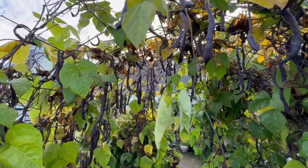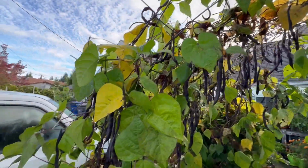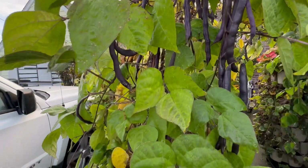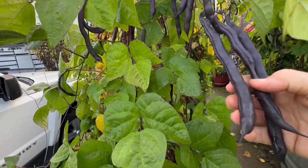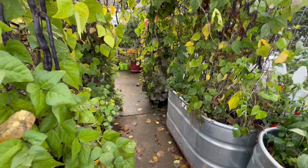Walking under the arbor here, we've got green beans. These are blue trophy. I like a lot of purple stuff. So this is blue trophy. These are nice though. I'm saving these for seeds, so we can dry them out. So I'm going as long as I can, then I'll pull them in and try to get them finished off and dried for seed for next year.